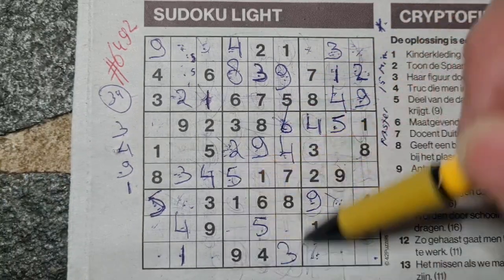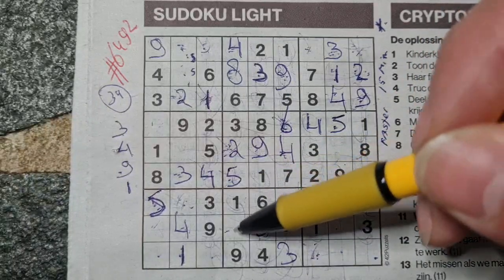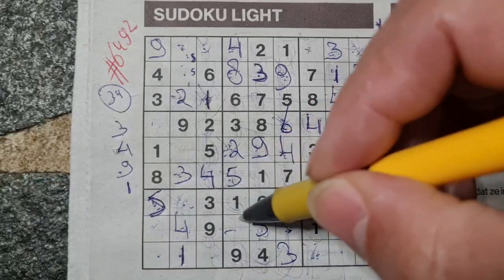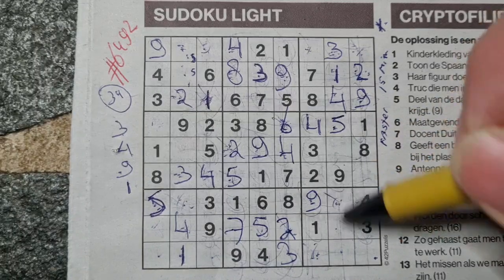2 missing numbers in this big square for the 1. The 2 is missing, a 3, the 4, the 5, the 6, and a 7 is missing. 2 and a 7. We have a 7 in this column, no 7 there. 7 should be here, and a 2 goes there. 2, 2, okay.